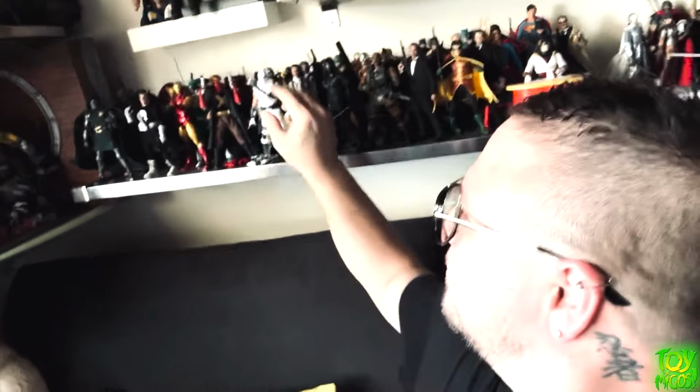My Toy Migos April pick of the month is... The Mezco G.I. Joe Storm Shadow. Why? Because I'm Storm Shadow.